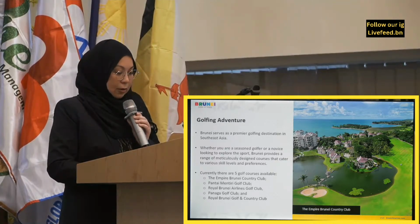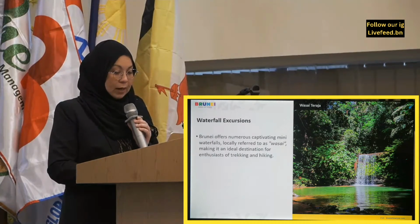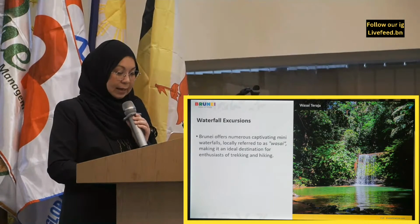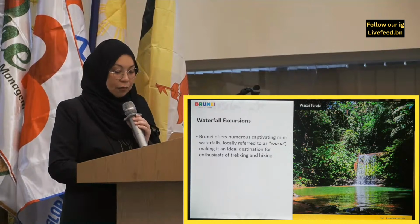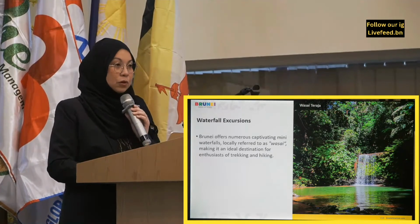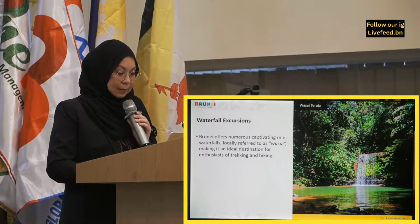Next. Brunei also offers numerous captivating waterfalls, locally known as Awasai, making it an ideal destination for trekking and hiking enthusiasts. And of course, there are scenic trails that lead to natural wonders, offering the opportunity to explore Brunei while engaging in outdoor activities. So there are several of these waterfalls dotted around Brunei and even the city center.